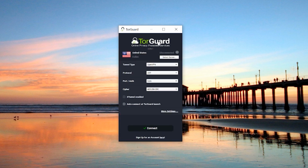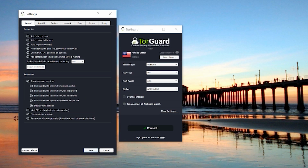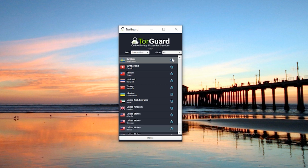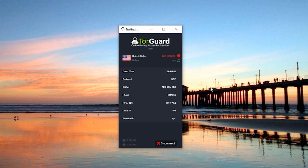So on the other hand, touching on the settings menu, this is where you'll find a wealth of heavy customization options. The general tab giving you lots of auto connect configurability, as well as the options to configure the app's appearance, as previously mentioned. The app kill tab is essentially Torguard's version of a kill switch for specific apps. In the event that you lose Torguard connectivity, it will automatically shut down any applications you list in this window.